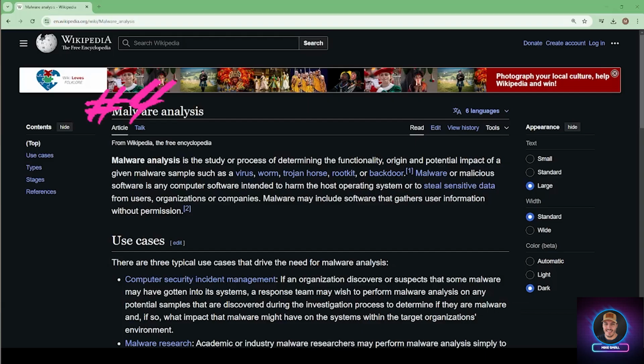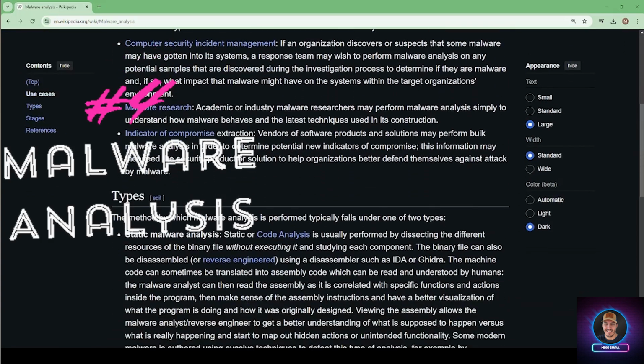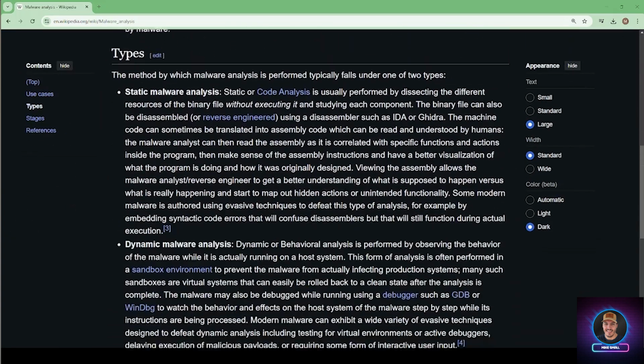analysis. So malware analysis is a really tough skill. It requires a ton of understanding in cybersecurity, so code flow, types of attacks, various tools. It's very complex, very difficult, and not a ton of people can do it.